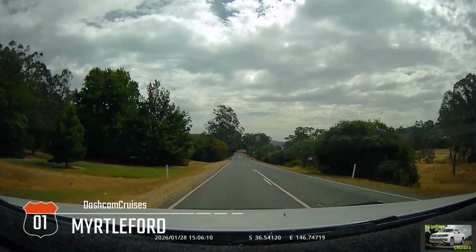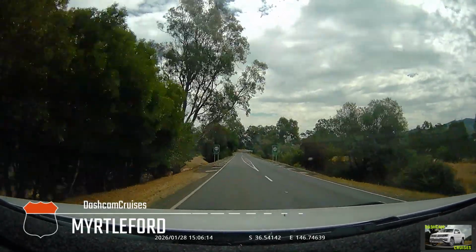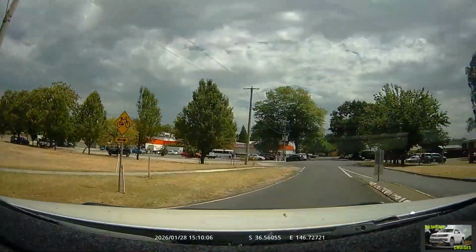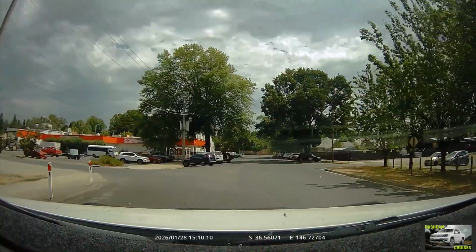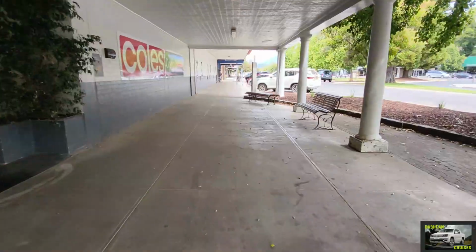which I just managed to avoid, thankfully. And here we are, we're in Myrtleford, another beautiful little town in the Alpine Valley. Absolutely beautiful spot. I do like Myrtleford. It's got that real nice small town vibe about it. And yeah, just about to park behind the Coles here on Clyde Street.